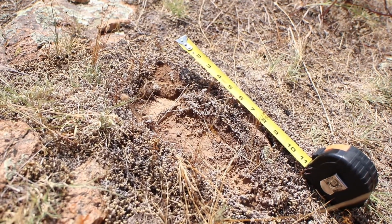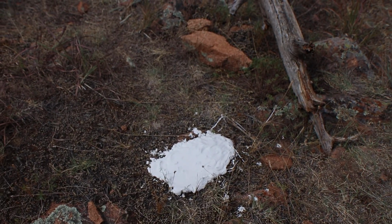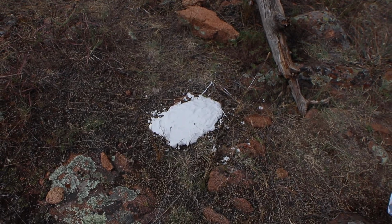But fortunately, I decided to return the next day and cast the footprint. The footprint was discovered initially on August 24th, but it wasn't cast until the next day on August 25th. And after getting the cast out of the ground, waiting a few weeks, and cleaning it off, this is the cast that we end up with.